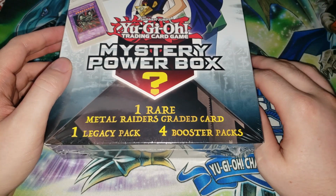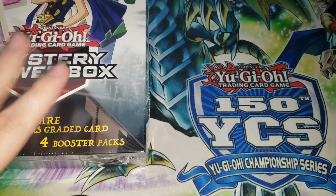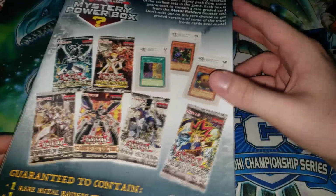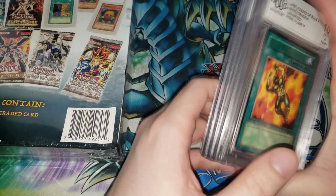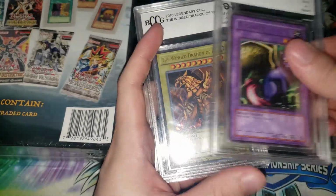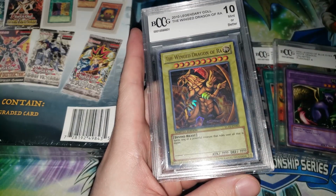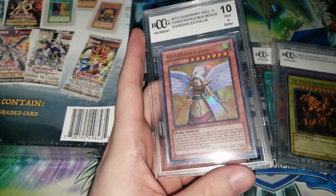I mean, what's there to say about mystery power boxes? I think everyone knows they're a scam at this point. I did want to go through real quick what the graded cards are, because you can see on the back and the front it shows really important cards, really good cards. I've opened 4 of these that have graded cards in them, and you can kind of see why this is a joke. First off, we have Final Flame Fusionist, which is actually a pretty good card, but obviously not worth anything. The Winged Dragon of Ra, not an expensive version, just the Legendary Collection version, it's worth like $1. And then Guardian Eatos, so once again, not a very expensive card.